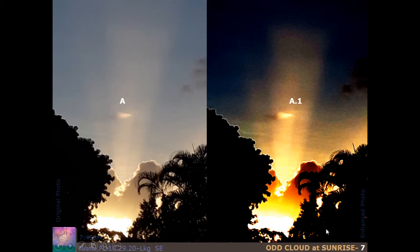Then we go to the right to see the enhanced version. And look at this. It's really catching that in a very interesting way. So to me, that's got to be a cloak and craft in there. No way about it, any way you slice it, that's got to be a cloak and craft. But see what you think it is.